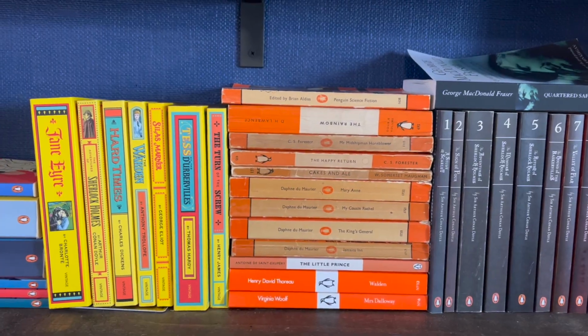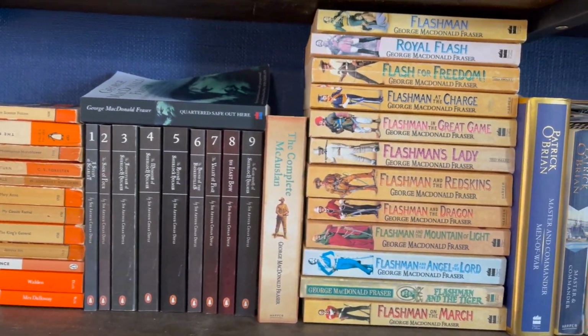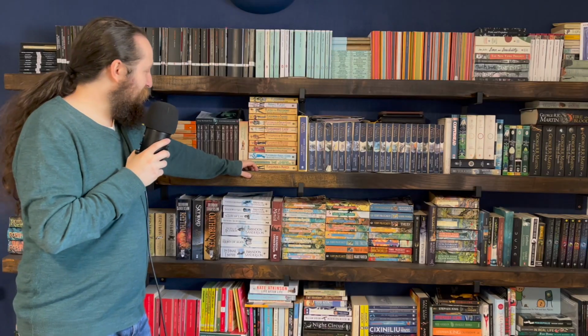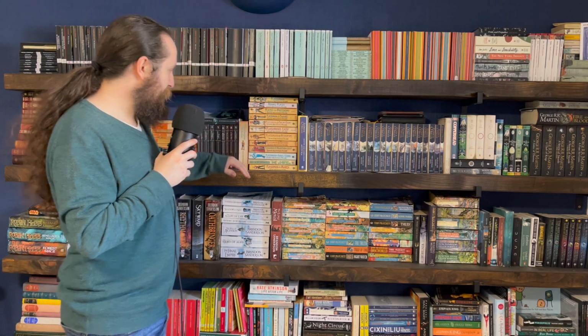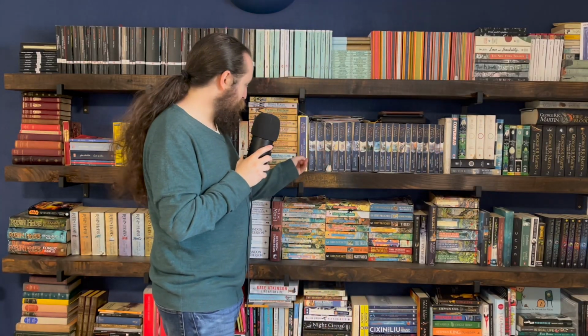There we go. We've got a whole variety of collection. This, as some few people might know, is my Flashman collection, which I love so much. Orbital, there you go. There's my lovely collection. I still actually haven't finished the Flashmans. I've been trying to savor them over the last year. I have 2 left. Here is my pride and joy, my Masters and Commanders. Actually, only this one is Master. These 2 are Master and Commander.